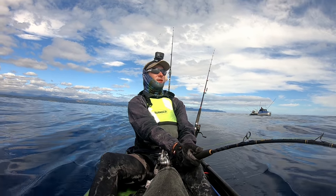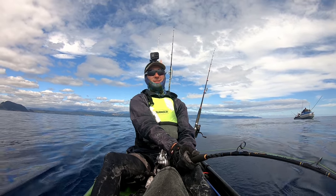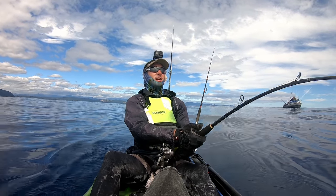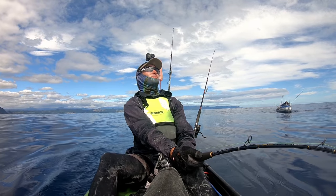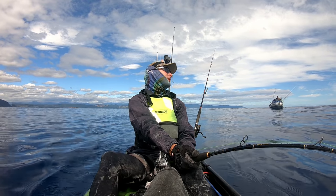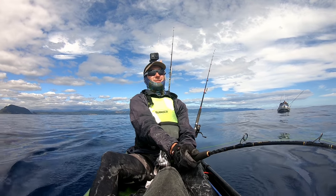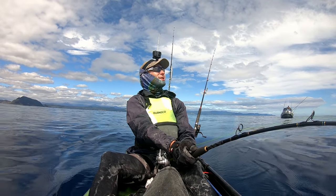Oh, I can feel that bill rubbing. He's about 15 meters under the kayak. I can feel its bill rubbing against the leader though.